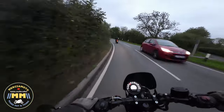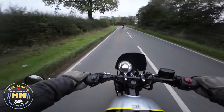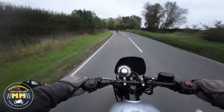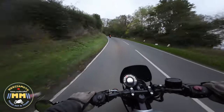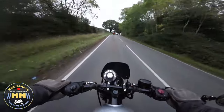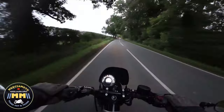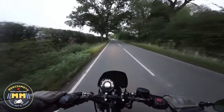Climbing up here, Dave, you'll feel it pulling the Enfield. Yeah, and letting mine pull his way up as well. No problem at all there. Climbing a mountain. Fifth gear, he's pulling up, pulling up. Lovely. Fourth gear, 50 mile an hour. Like a rocket. Dave, man!